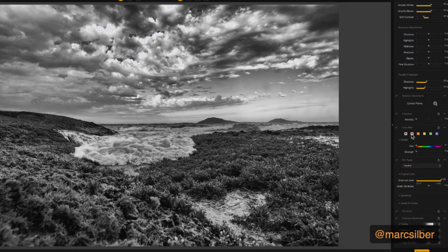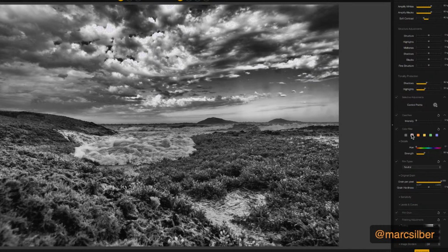If you've seen me process before, you know that I tend to favor the red filter for the sky here. I'm not sure. I think that's getting a little over processed. I'm going to go away from that. I'm probably going to leave all the filters off. I don't see any that I think will enhance this photograph.